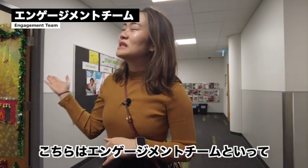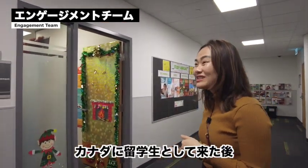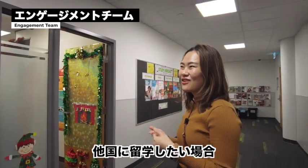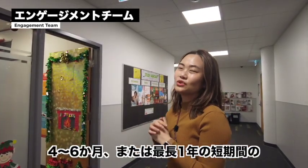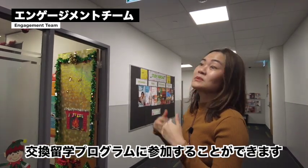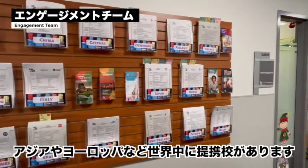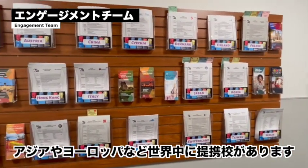This is called the engagement team. Yes, you are coming into Canada as an international student. However, if you are interested in going to other countries, you can also do a short-term exchange program from 4 months to 6 months, sometimes up to a year in another country. We have partners around the world, in Asia, in Europe, multiple destinations.